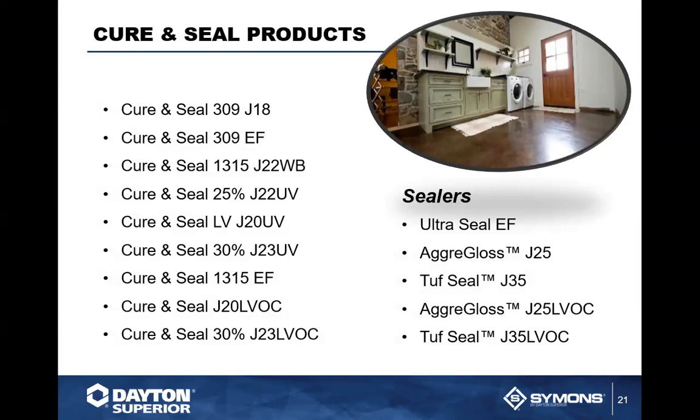So the offerings in your area as far as cure and seals are going to be a little bit different from place to place. But they're great products and they have a huge place in the residential world because it's something you can put down one time, thin, after concrete's poured. And it has a lasting membrane that protects the concrete over time and also assists in water retention so the concrete comes into full strength.